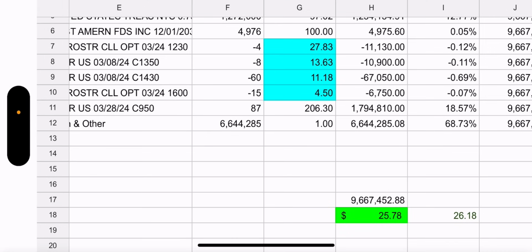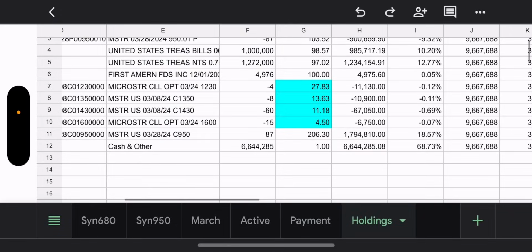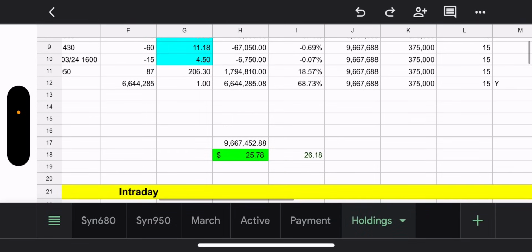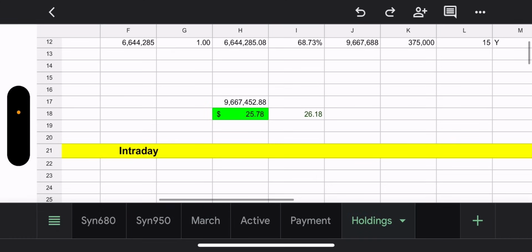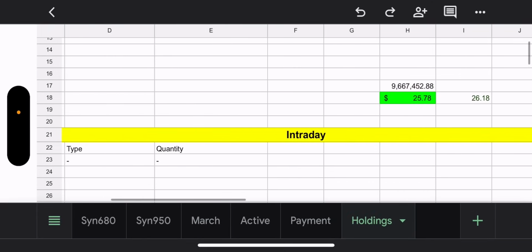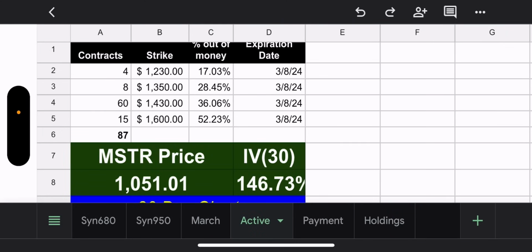The 4 contracts, that's how much it costs for them to close. Net asset value, 9.6 million. NAV, 25.78. Trade price. This NAV and trade price never can stay close. But this one's nuts. MSTR. What do you think?